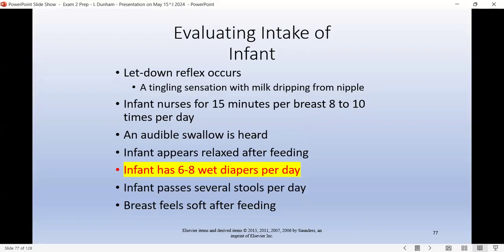Now, how do you know that the baby has enough? Because a lot of times we get questions like this. And so we explain to them about the letdown reflex. And sometimes it's like a tingling sensation with some milk dripping from the nipple. Infants nurse for about 15 minutes per breast. And it's a lot, 8 to 10 times per day, especially in the beginning. They need this, okay?